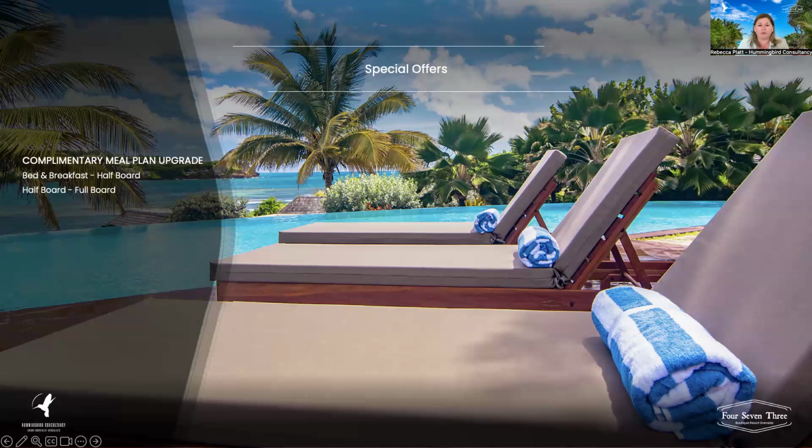So the 2 key promotions that we have, the complimentary meal plan upgrade. So everybody gets bed and breakfast. So there's a complimentary upgrade to half board or full board, and it's available in all villa categories with a minimum of 4 nights stay. You have to mention this promotion at the time of booking because it is limited.